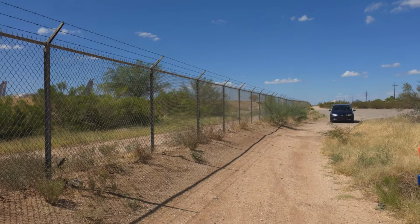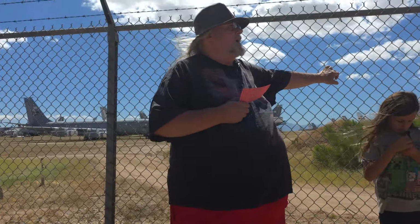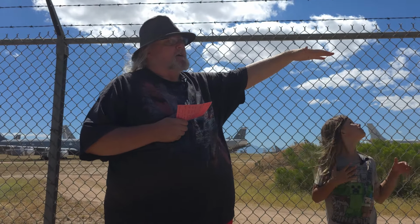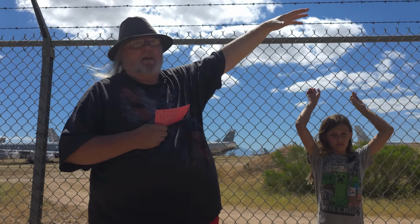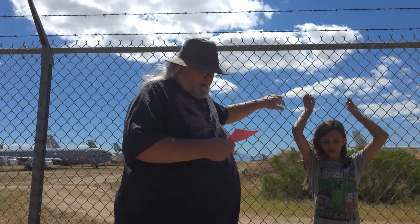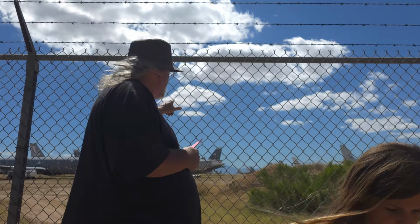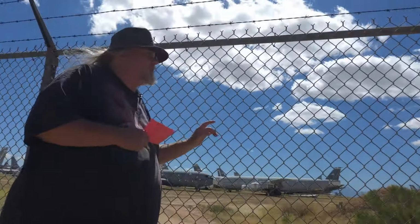The C-5 Galaxies are enormous. There's 60 of them on site. They're just off Kolb Road. The tail sections have to be 70, 80 feet high. They're just enormous. And there's also B-1B Lancers. We just showed you in the video the AWACS. It looks like dozens of those out here.